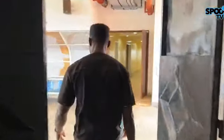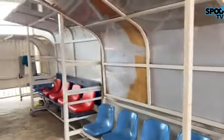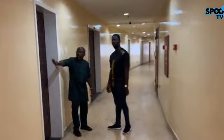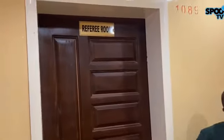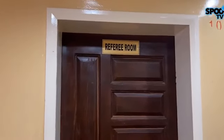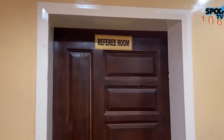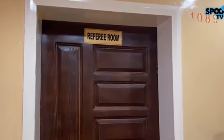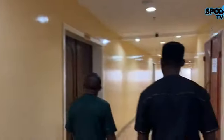Okay, so these are all substitution benches. This is where the team will walk out from the dressing room. Around here is the referee room. When you come first, maybe before you leave, we open it so you will have confidence of what's in there. This is the referee room. It has two shower rooms, with cold water and hot water and everything in it. And then the home and away dressing rooms.